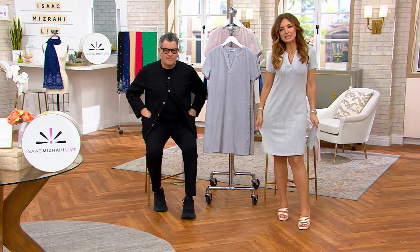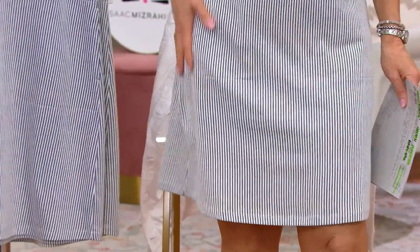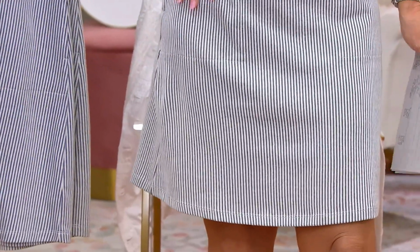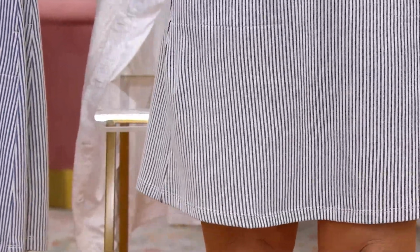Only to do it in a fabric that is, look at this. This relaxed, easy, stretchy, flattering, knitted version of Seersucker. It follows the lines of the body, pockets, a stripe that you barely even notice, like when the camera goes distant, they read like soft colors. And when you come in tight, then you see those stripes, and then you go, oh, there's Seersucker.